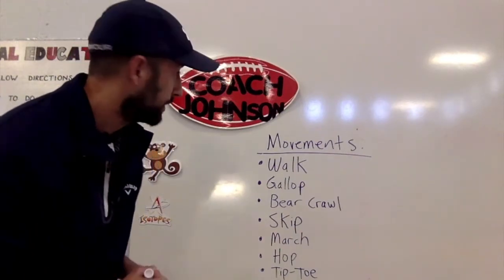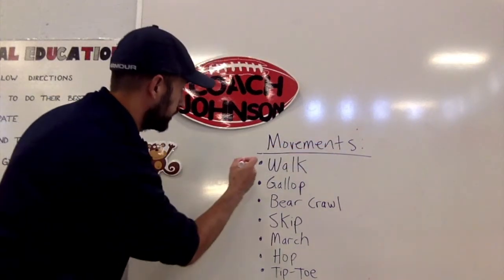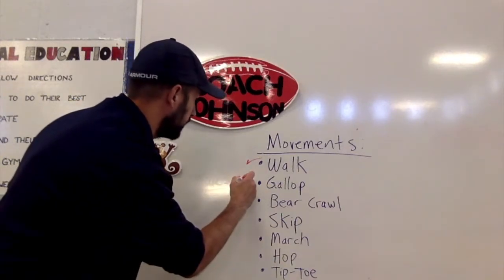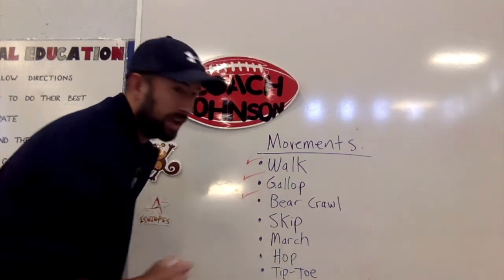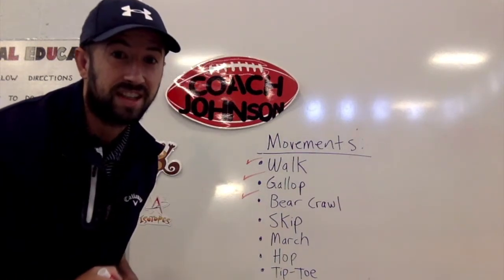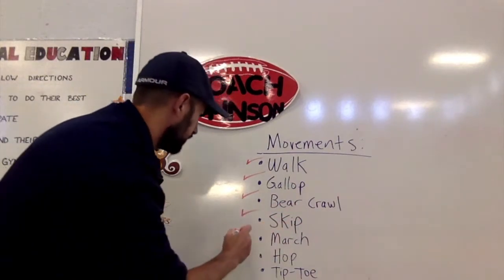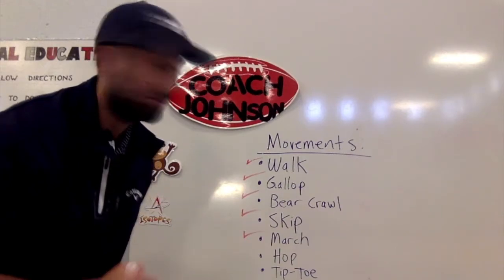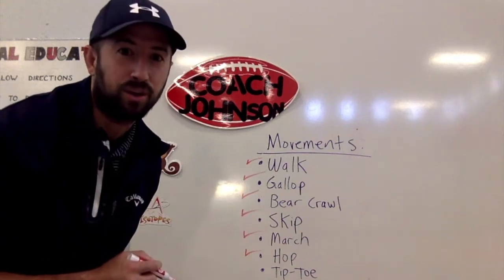Okay, here's our movements. This word says movements. We're going to do a walk, okay? We learn how to do a walk. We know how to do a gallop. Today we're going to learn a bear crawl, when you hear the sound to crawl. Then we're going to do a skip. Then we're going to do a march. March is something new. Then we're going to do a hop. You guys know hop, up and down on one foot.